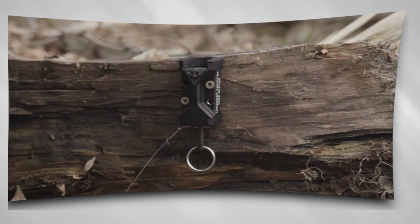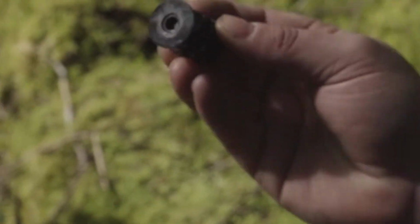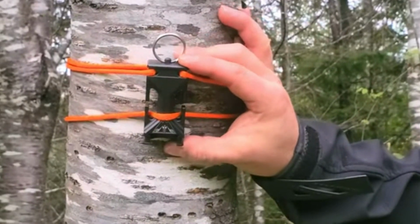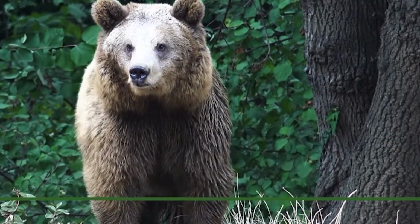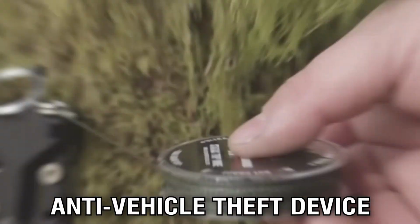This little device can be automatically deployed if rigged as a trip alarm or fired manually. It fits in small pockets and can be easily and safely deployed in a few seconds to fire emergency flares or bear bangers. You can use this device to stop animals from getting to your tool shed without you knowing. Also, it can be used as an anti-vehicle theft device.